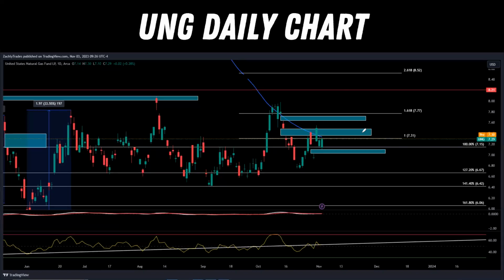But if we break below 715, there is a gap down to fill, so we need to be cautious of that. That gap is pretty much going to be right at $7. And below there, we have 667 as major support, 642 and 606. So those are all of the key levels that I'm looking at when it comes to UNG and BOIL, as well as the different natural gas instruments.